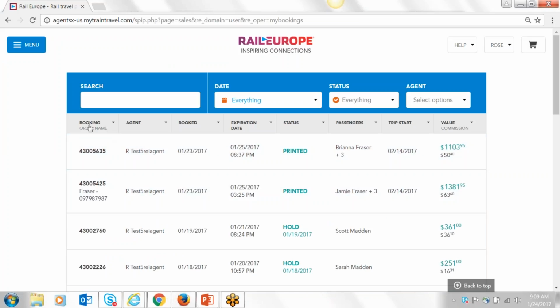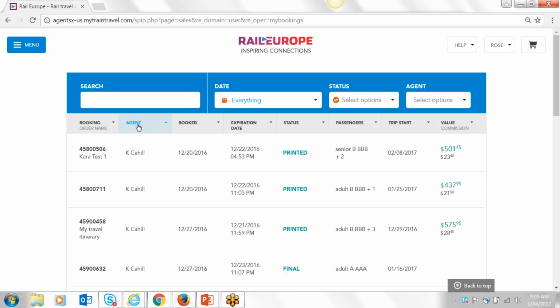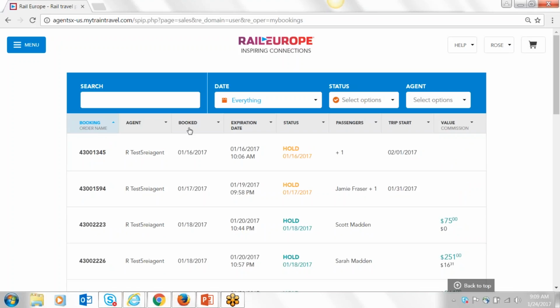What's nice about this, it gives you all the information on the booking. So you have the booking number, a name if you've defaulted a name to that booking. We do recommend it because it's easier to find then. You have the agent. The agent is always going to be you. If you're logged in as just the agent, then you will only see your bookings. You'll see the date that it was booked on, the expiration date, the status, the passenger names, the trip start date, the value. So the value of the booking as well as the commission. These can be sorted in any order. So if you just click, you can sort.